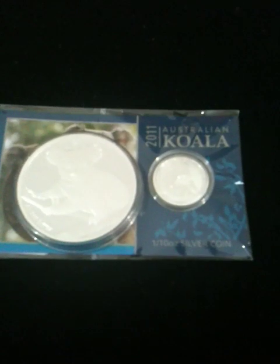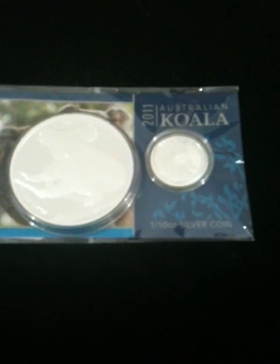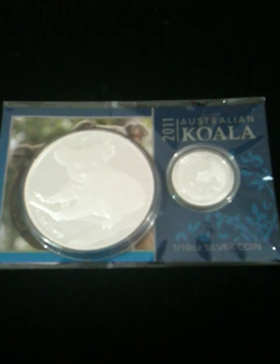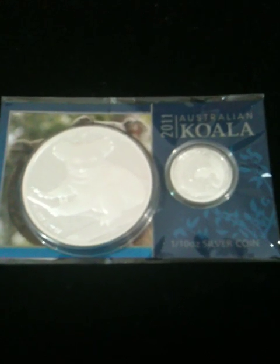collection. I've still got to get the panda, the Canadian maple, maybe a Philharmonic, and an Andean cat. I'm going to have to pull my finger out and get those. I also want 10 ounce bars and a kilo bar. One of the kilo bars lonely by itself.